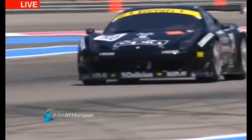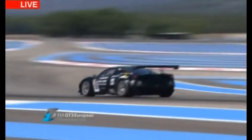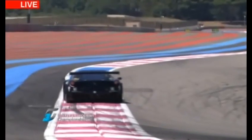So that was the second placed car, the number 50 Ferrari of the 2 ex-single-seater racers. They started 4th, got up to 2nd, as they said. Let's go down to our 3rd place finishers now.